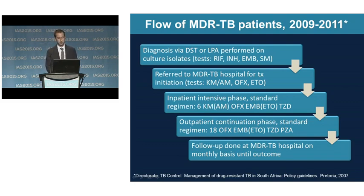Those who initiated the intensive phase were kept as inpatients for either 6 months or until culture conversion on a standard regimen, including a second-line injectable, either kanamycin or amikacin, and four oral drugs, including a fluoroquinolone, ethambutol or ethionamide, terizidone, and pyrazinamide. Then the outpatient continuation phase lasted typically about 18 months, and it contained the same drugs just without the injectable. Follow-up was done at the MDR-TB hospital on a monthly basis.